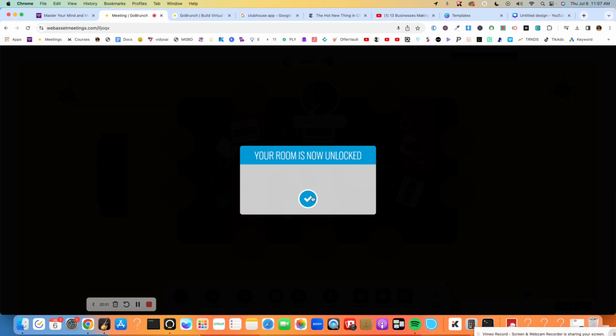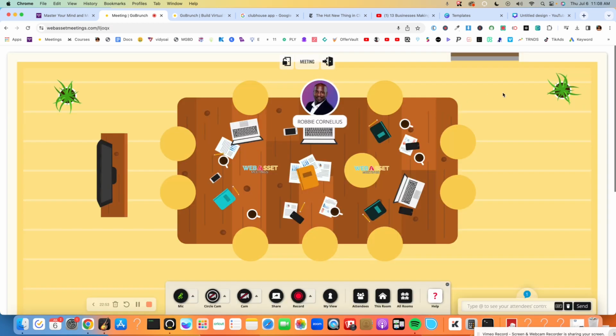So what I can do is I can unlock this room. And when I unlock the room, that person will be able to enter the room. So what it'll do is it'll allow that person to enter the room. Uh-oh. It'll allow that person to enter the room just like that. And on your phone, you've got to turn your phone vertical in order for you to enter that room. That's the only drawback I see from this software.